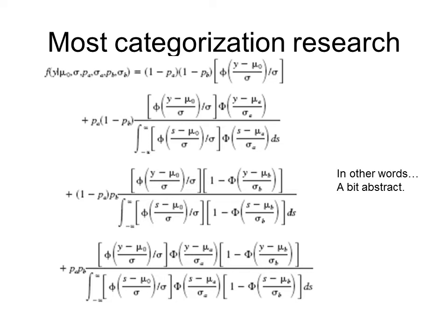This is actually something that I'm working on right now, and it's a mathematical model of how memory works and how categories affect our memory. In other words, it's a bit abstract. This is not the kind of thing that I would assign for students to have to read.